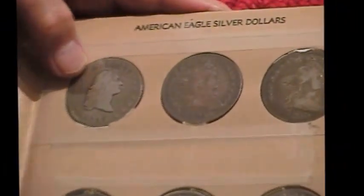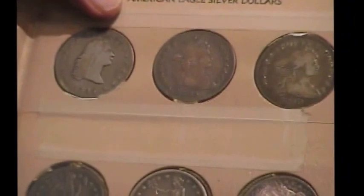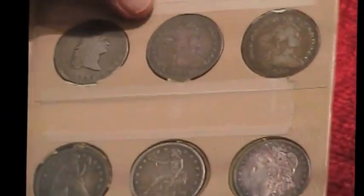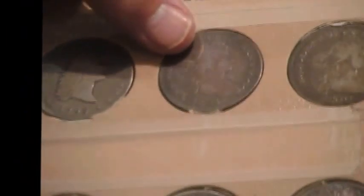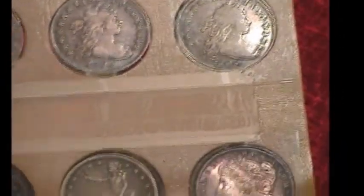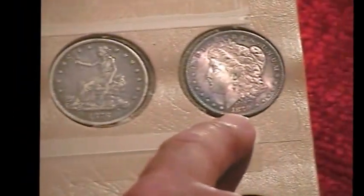And this is a 1795 silver dollar, flowing hair. The goddess of liberty, depicted initially as having flowing hair, a huntress type of creature. She became more matronly and buttoned up and bowed around in the early 1800s. Then the famous seated liberty style, which shows across the denominations, but these are silver dollars. Trade dollar, Morgan silver dollars.